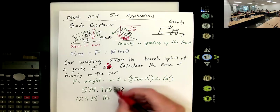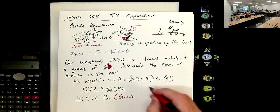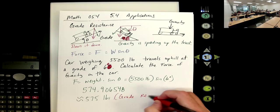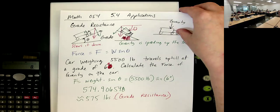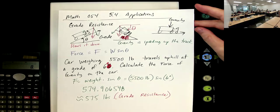And this is called its grade resistance. Effectively it makes it so the car has to move more weight. That's what it feels like to the car. To maintain the same speed, it has to compensate for the additional force. Do we have any questions on that? Looks like the one going downhill.